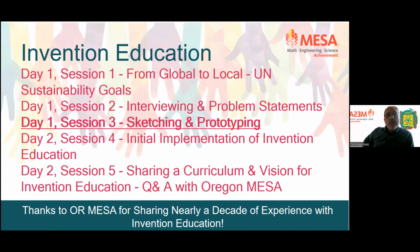Okay, so like we did in the previous session, if you were there, we just do a quick review. Session one was from global to local, UN sustainability goals. Probably a lot of you saw that one, and then you also were part of the last session, interviewing and problem statements. And here we are in session three, sketching and prototyping. Make sure to keep an eye out tomorrow for session four in the morning, initial implementation of invention education, coming from Colorado Rocky Mountain Mesa. And then session five in the afternoon, sharing a curriculum and vision for invention education with Oregon Mesa. And thanks to Oregon Mesa in general for sharing so much over the years about invention education.